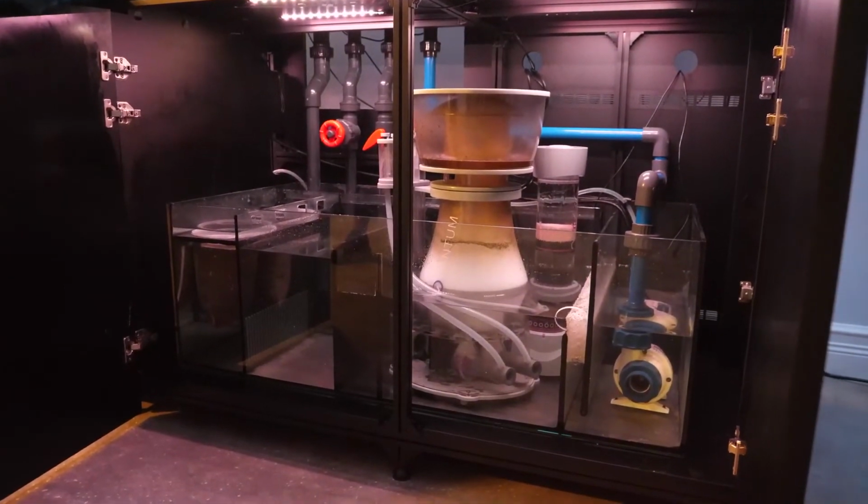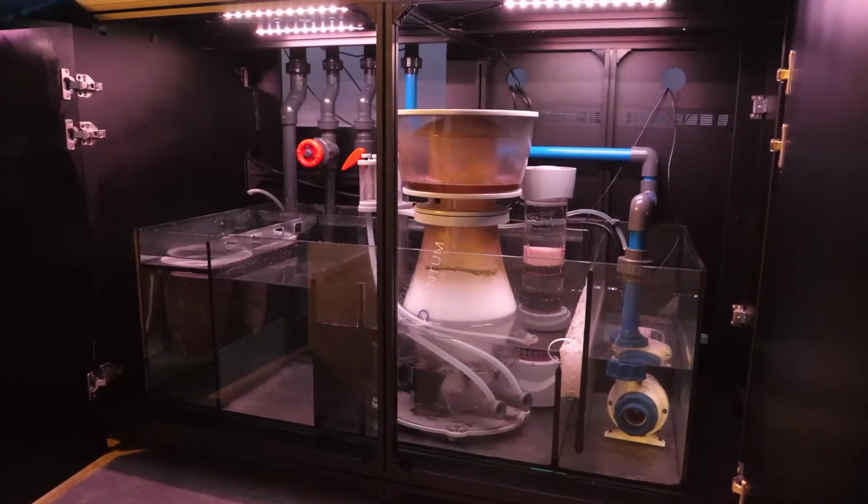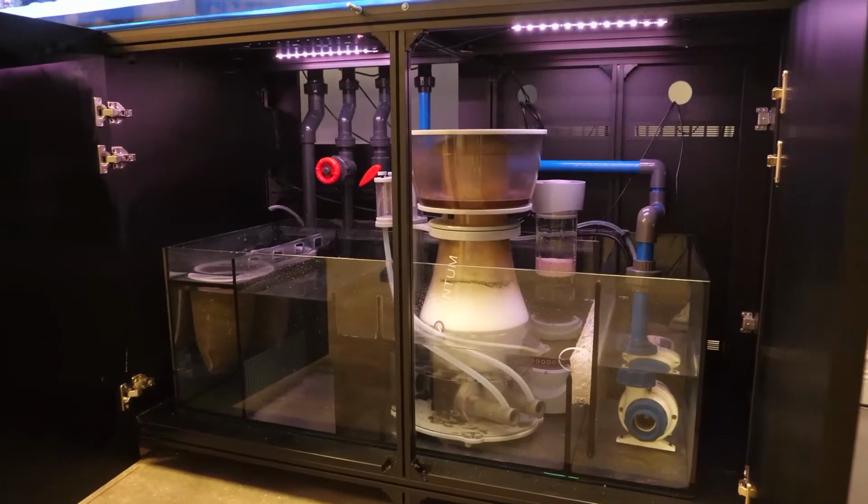There, this sump is massive. The sump's, I think, about 4 feet long, isn't it, Jess? Yeah, it's huge. It's massive. So we have the NYOS 300 skimmer in there, which is a beast. 2 pumps on that thing.